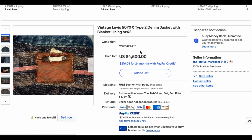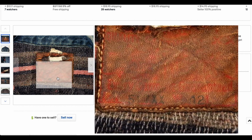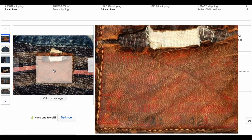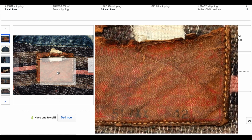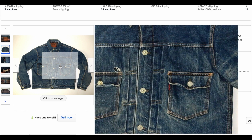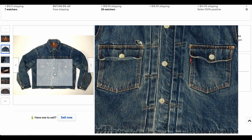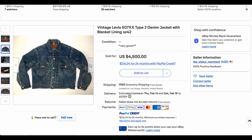Next up, we have the third Type 2 denim jacket, but this one a little older and with a little bit more detail that adds some value. Here we have the jerky tag, which I think is the picture they started off with, which makes sense because these are so rare to come by. But we have the Type 2. It looks like it's in pretty good condition. Maybe that's a hole right there. The pleats look intact. It's got some pretty cool fading on it.